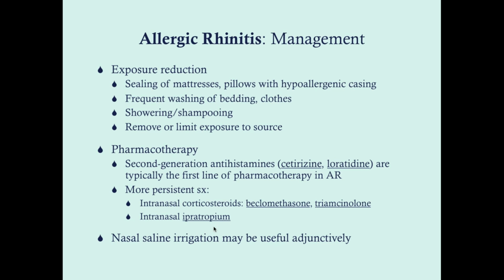Nasal saline irrigation can be useful adjunctively. So that's those neti pot things that you can get. Again, they're over the counter, and you flush out the nares, and I don't know how far back it goes, probably back to the pharynx. I'm not sure to what degree that's going to be feasible in a child because it is kind of uncomfortable. But that can be used adjunctively in a child that will comply, or in an older child or an adult.